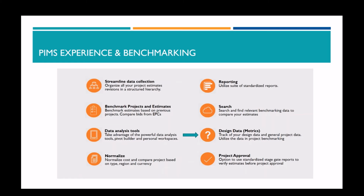We've also included our key data into the system so that we can create and compare meaningful metrics within projects and across projects. Now, in our situation with wind farms, examples of our key data are things like region and currency, the number of turbines in the wind farm, the height of the towers for those turbines, and the power that they're generating.